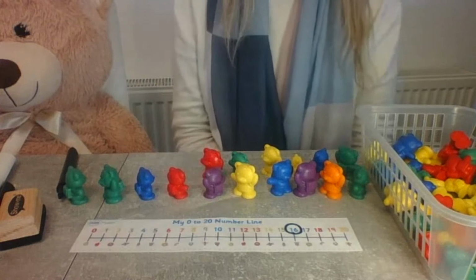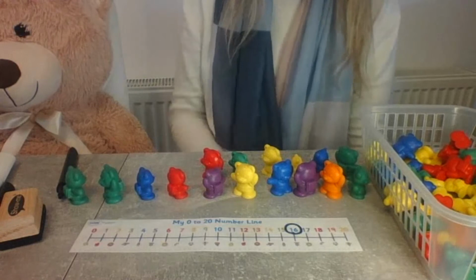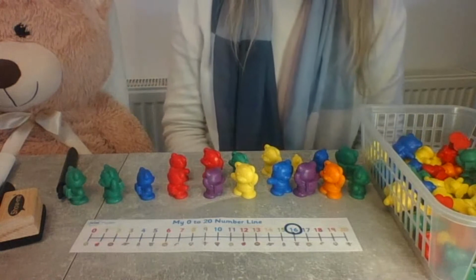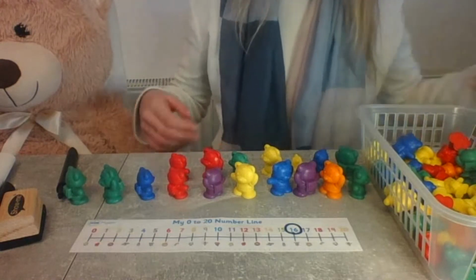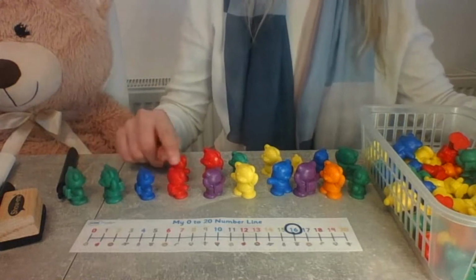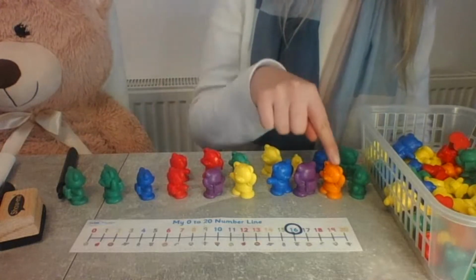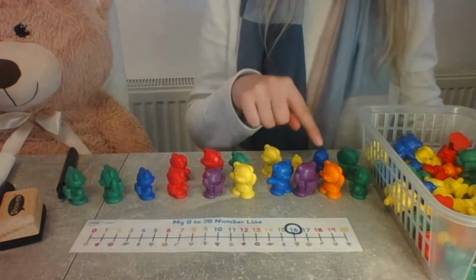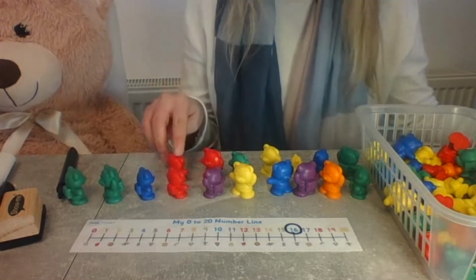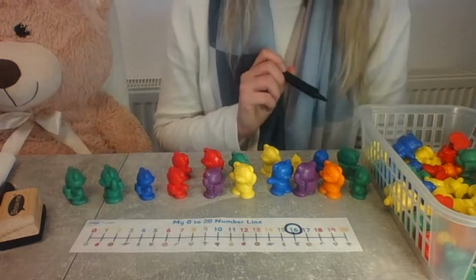Now, I want you to find out what one more than 16 is. So how many objects do we need to add to find one more? Just one more object. So let's add one more. What can we do now to find our answer? We can count them again. Are you ready? 1, 2, 3, 4, 5, 6, 7, 8, 9, 10, 11, 12, 13, 14, 15, 16, 17. So our objects are telling us that one more than 16 is 17.